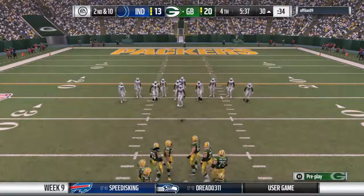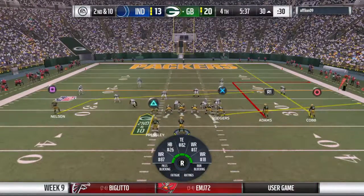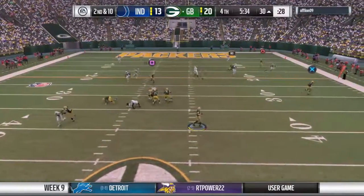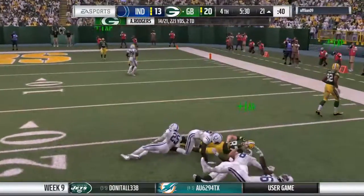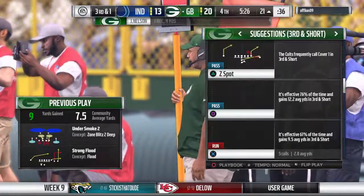So 2nd and 10 here. Rodgers again here on 2nd and 10. He completes it to Jordan Nelson. And he'll be brought down at the 21, just shy of the 20 in the red zone.